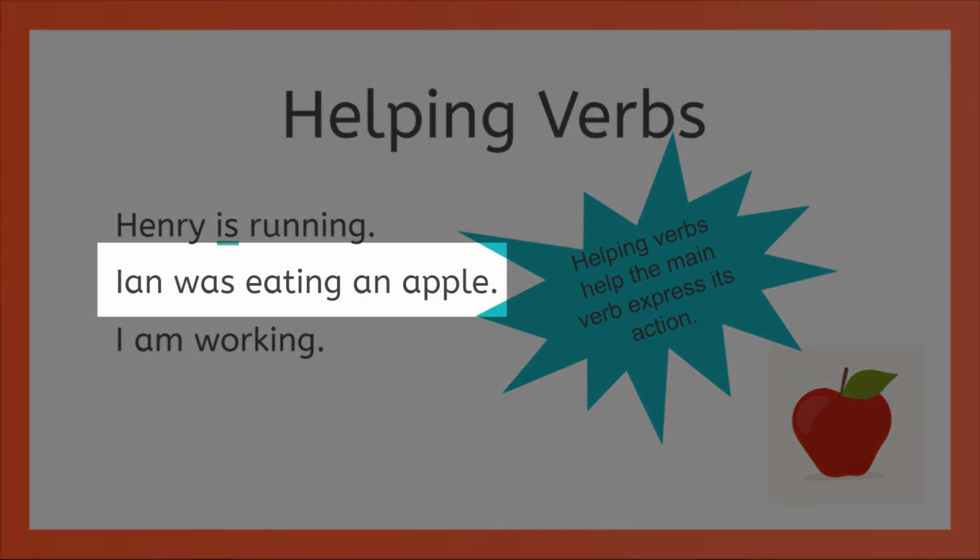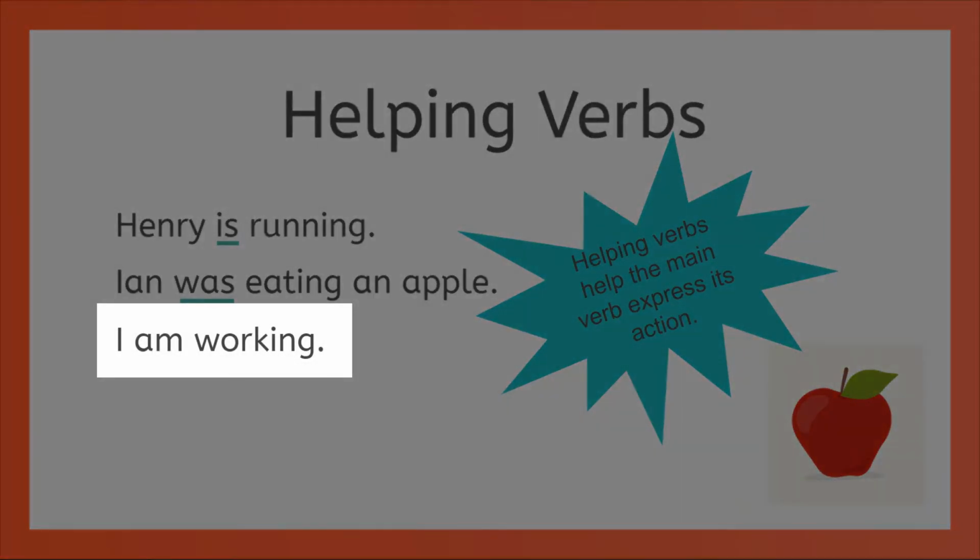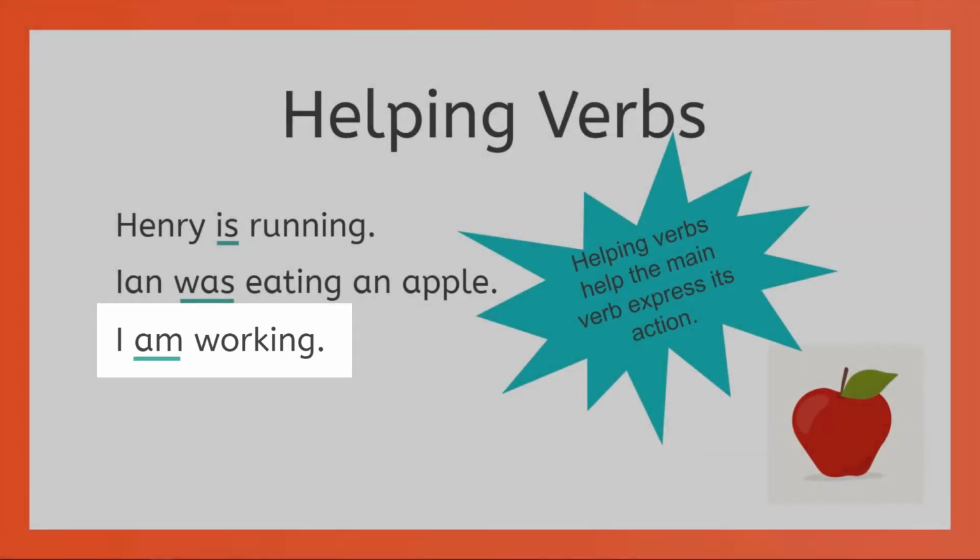In the second sentence, Ian was eating an apple. Eating is the action verb, but the word was is helping it make sense in the sentence. In the third sentence, I am working. Working is the action verb. Can you find the helping verb? That's right, am is the helping verb.